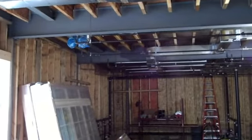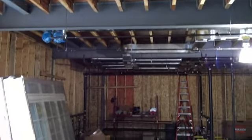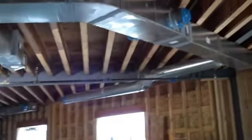Down here we're finishing up all the mechanical rough-ins. I don't know if you noticed the difference, but everything's buttoned up. HVAC, the ductwork, sprinkler lines, plumbing lines on both sides.